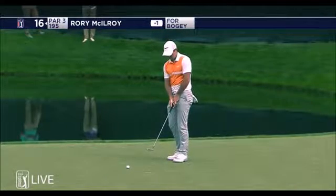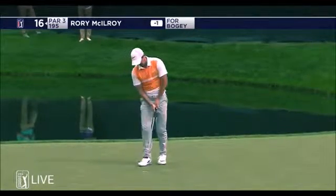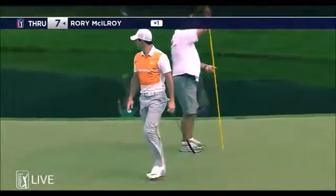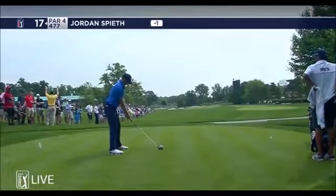Oh, and that is the second hard lip out for McIlroy. Double bogey 5 for McIlroy. From 1 under to 1 over. Couple of saves at 16, Jordan Spieth.